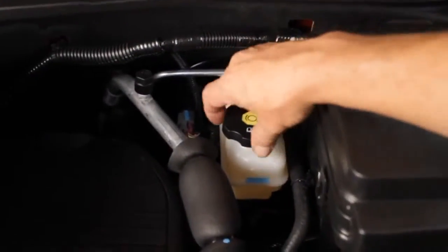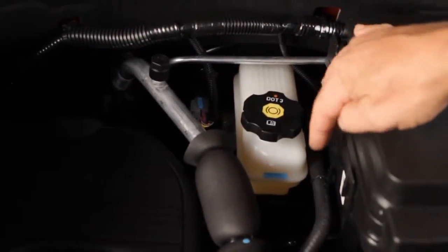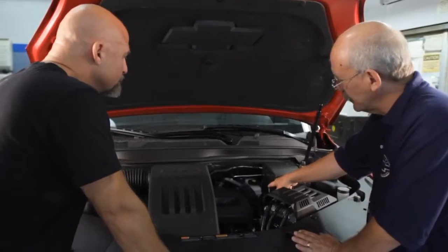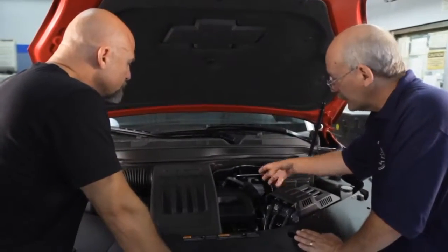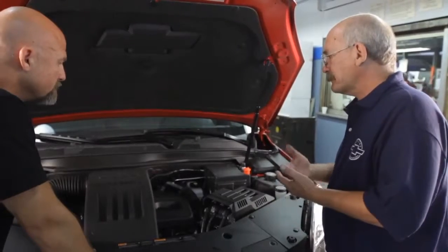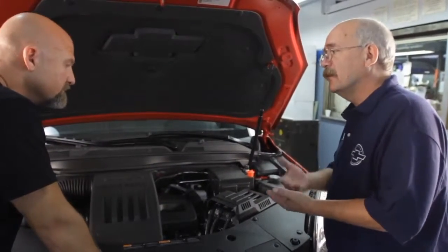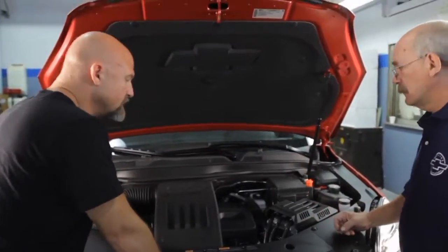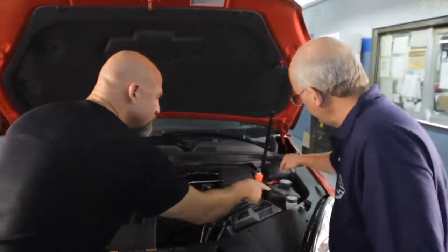Brake fluid's kind of the same thing. As your brakes wear, like a syringe, I displace that fluid. It's got to go somewhere. So that reservoir's translucent. Again, they're all clearly marked, so you don't put the wrong stuff in it. Between those things and your record, we can tell you what you need to do, give you a choice, give you an option, and make a decision. Piece of cake.